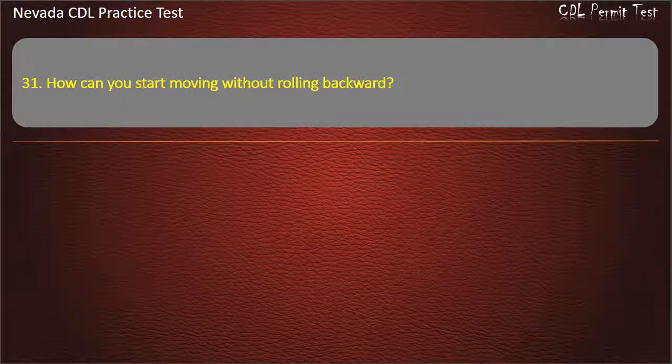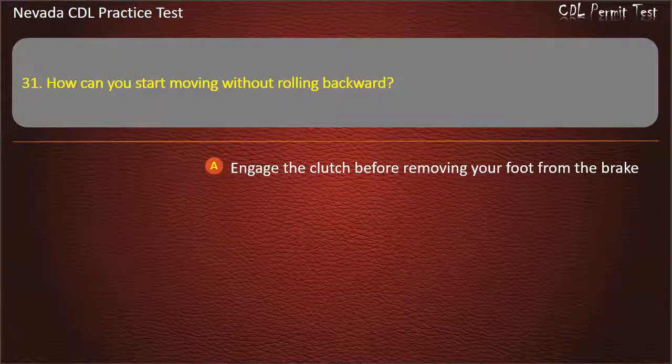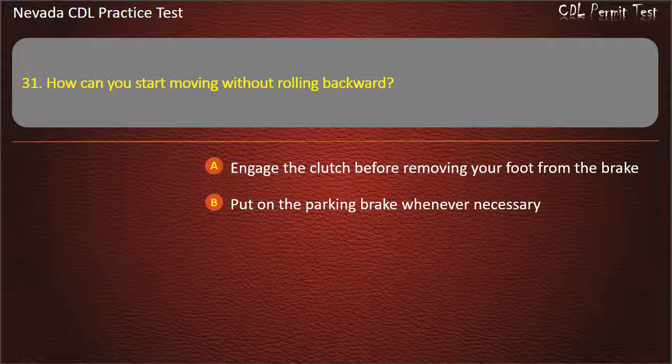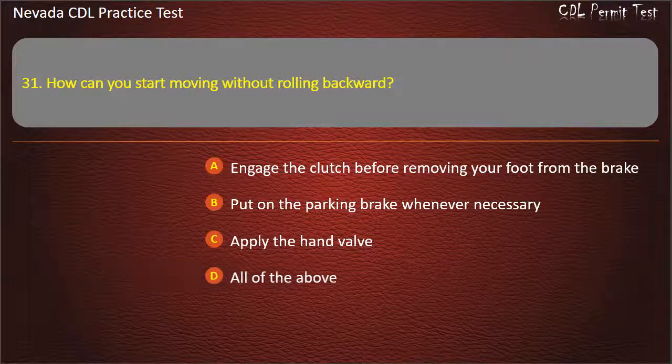Question 31. How can you start moving without rolling backward? Engage the clutch before removing your foot from the brake. Put on the parking brake whenever necessary. Apply the hand valve. All of the above. Answer: All of the above.